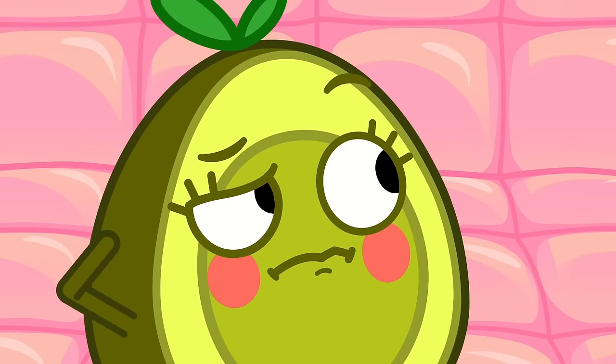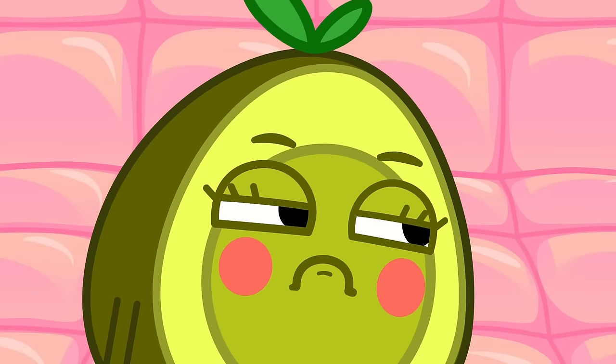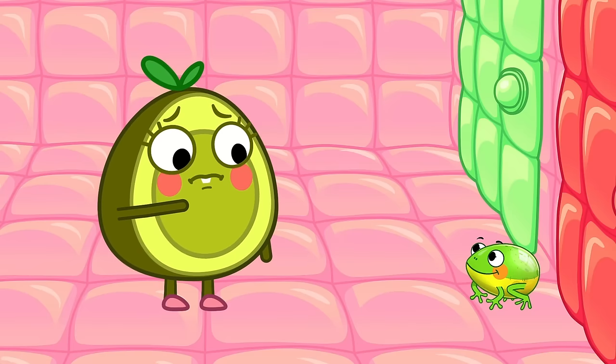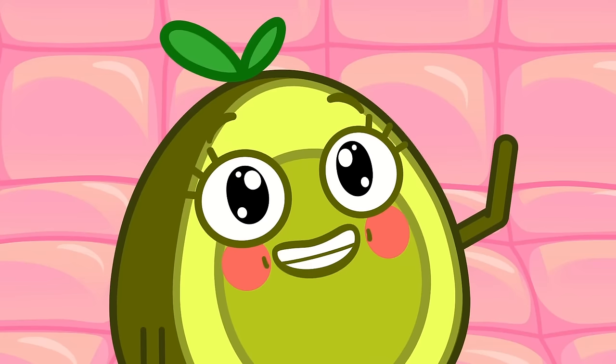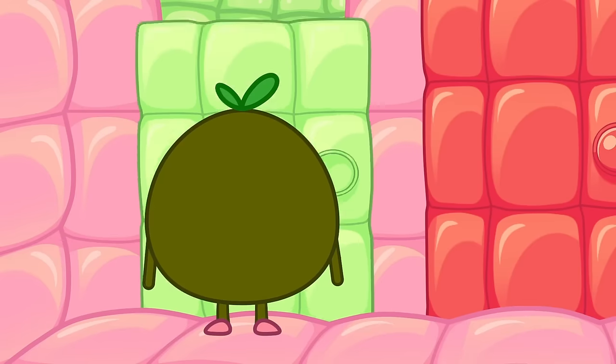What is a frog's favorite color? Red? Ribbit. Try again, Penny. Blue? Ribbit. Penny, what color is a frog? Green! Good job, Penny!